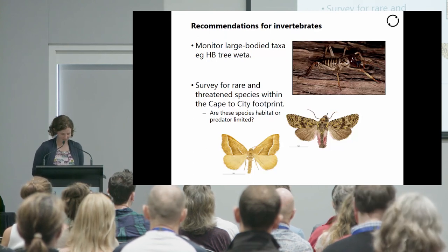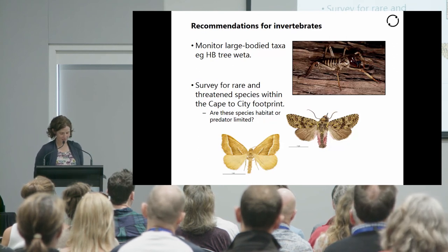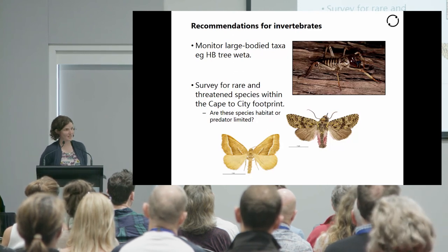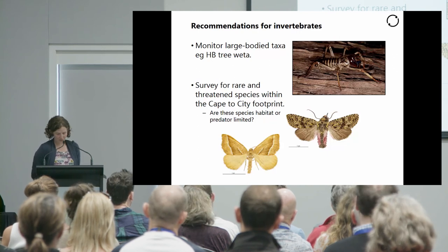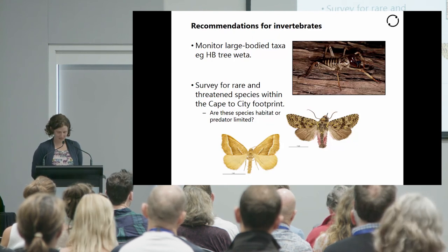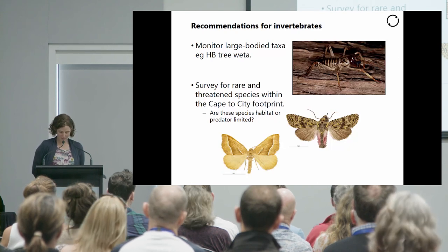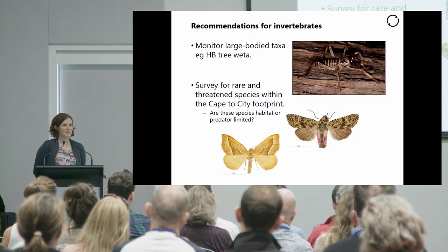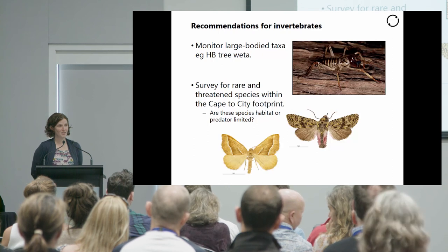A couple of other examples there, I've put up moths, just to show that I'm not completely biased to wētā. And I think it's really important to survey for rare and threatened species within the Cape to City footprint. Are these species habitat limited, or are they predator limited? So, for example, one of the moths I've got up there is the northern Pimelea cutworm, and that's a high priority one threatened species. It completely relies on Pimelea for its larval form, and so this has really declined in coastal areas. So it might be that this moth isn't actually dependent on predator control, but more on habitat restoration.